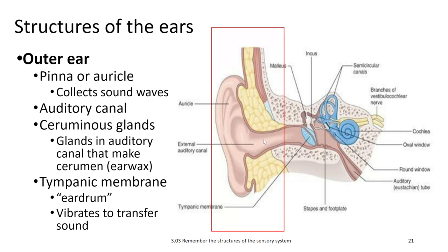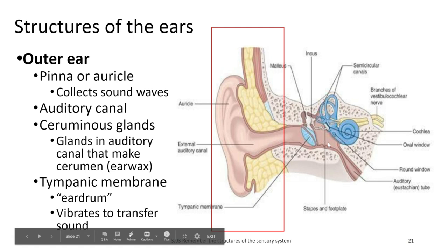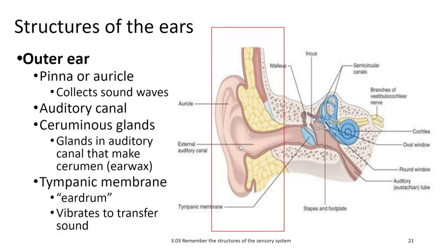Then you have your auditory canal. This is your auditory canal. Notice that it says external because some people will call that little tube that I said connects to your throat your auditory canal. That tube is usually called the eustachian tube, but some people want to be difficult. So if you want to be real specific, this is the external auditory canal. This is what you can but should not put a Q-tip into.